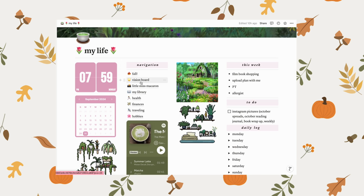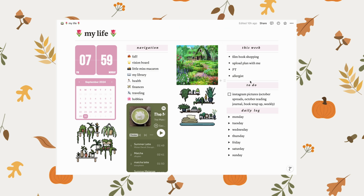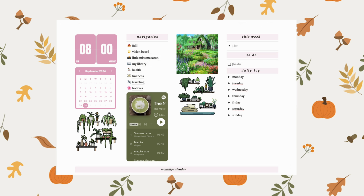So I have all these different pages that I use for various different things. On this side, I have more log and task-oriented items, so I have a bit of a "coming up this week" type thing of what I have planned for the week. This is actually from last week, so I need to get rid of that. And then I have my to-do list, which I keep on here because my to-do list kind of fluctuates weekly and day to day, so I just like having a general to-do list for the week as a whole.